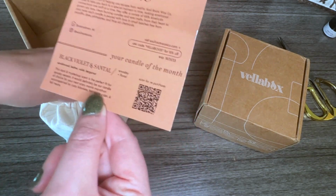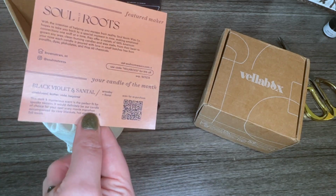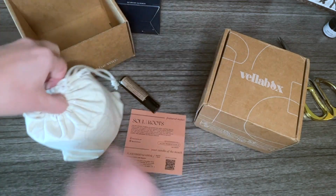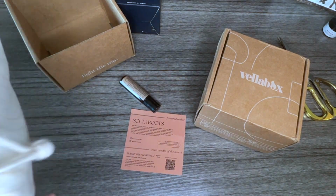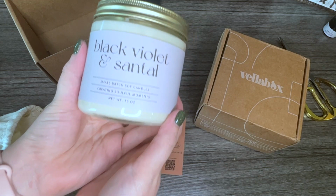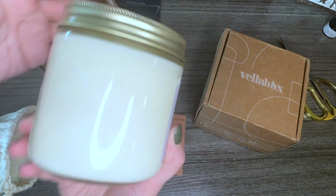And in this one, I get the woodsy and floral. Again, there's 4 different scent families I believe you can choose from, or you can get a surprise. You get to let them know what ones you like. And look at the name of this one, it is Black Violet and Santal. I'm so excited. It sounds like it smells so good. Oh, and I love that this is a violet color. Small batch, soy candles creating soulful moments. I love that. This is 16 ounces.